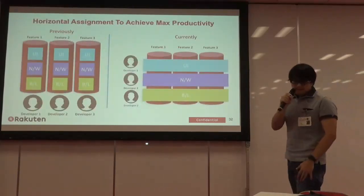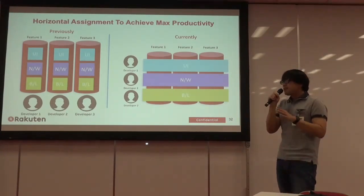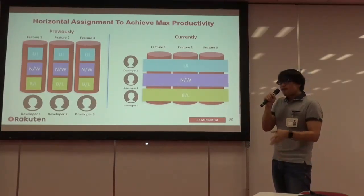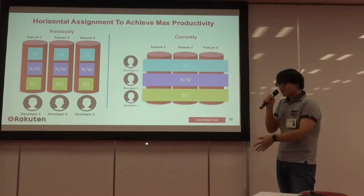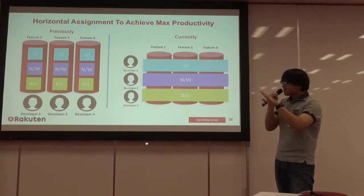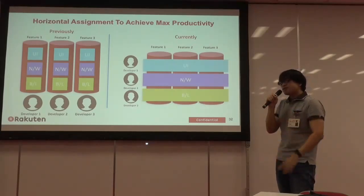One last improvement we made is to change the assignment style. Previously, we just assigned each developer to do each feature. So developer A, you do this, developer B, you do this. However, gradually we found that the developers had to write exactly the same code as the others were doing. In this case, they had many more distractions by jumping between different layers, which harmed the code quality.